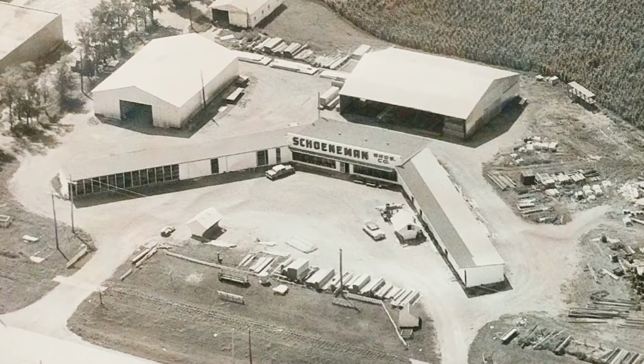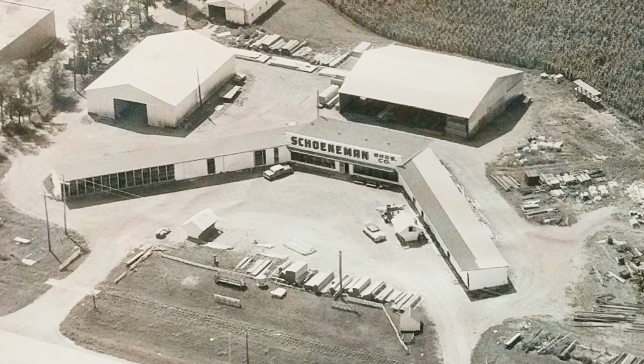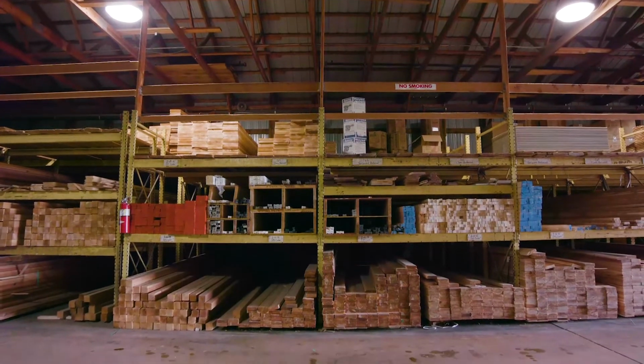So I talked to my dad and uncle who were running the operation then in Sioux Falls, and I said, could I come back to the lumber business because nobody else would hire me? And they said yes. If I didn't get in the family business, I don't know what I'd do. It's my life, and that's what I really enjoy.